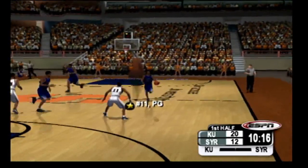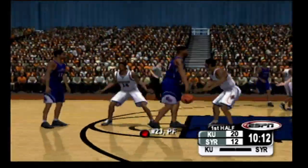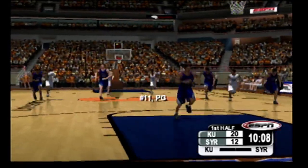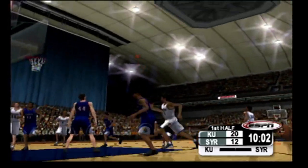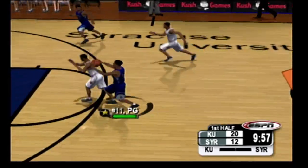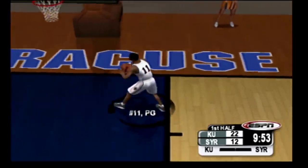The Kansas Jayhawks are up by 8 with possession. The ball's free. The Orange Men are on a 6-0 run here. From behind the arc, 11 just threw up that 3. The kid's not known for hitting from that range. Not a big surprise that he missed it.